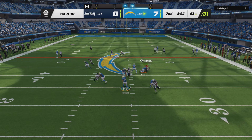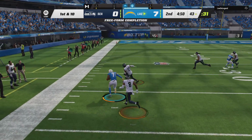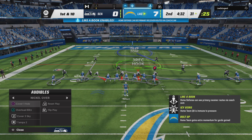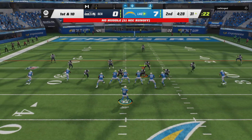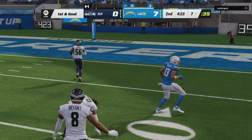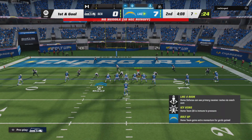On 1st and 10, Herbert. He's got his man. That's Everett, the tight end. And he takes this one down almost all the way to the 30. So from Seahawk territory now, it's 1st and 10, down at the 31. Now it's Herbert. He finds his target, Allen. And finally down he goes as they work it inside the 10 to the 7.